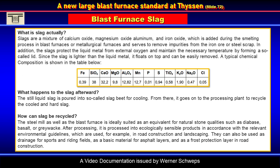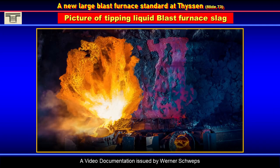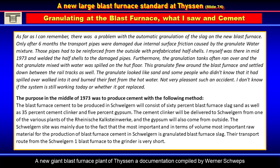They can also be used as drainage for sports and riding fields, as a basic material for asphalt layers, and as a frost protection layer in road construction. This is a beautiful colorful picture of tipping liquid blast furnace slag. Granulating at the blast furnace, which I saw in a cement plant.